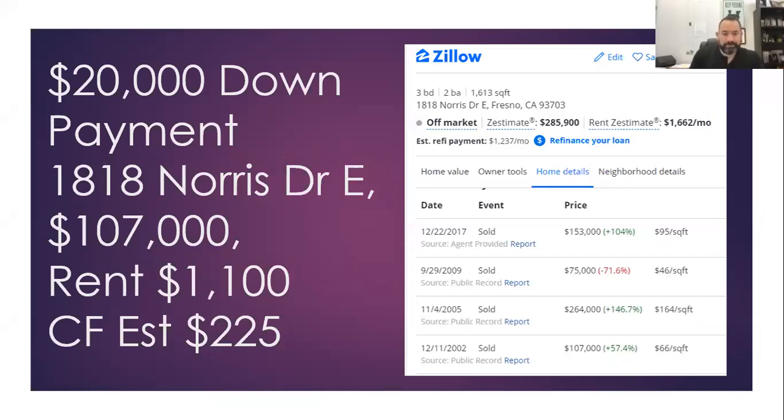So the first thing we're going to do is pull up Norris Drive, and I've captured the Zillow page. My purchase was done on December 11th, 2002, there on the bottom right, for 107 grand. You see it there? It also shows I sold it less than 3 years later for 264. Crazy, right? That's getting close to the peak. It actually goes all the way up to 300, so I didn't get the last 15%, but it's fine.